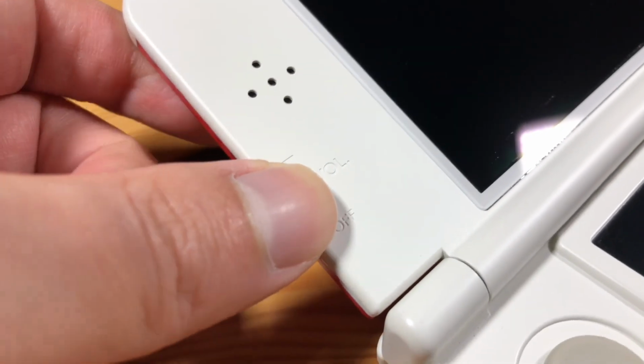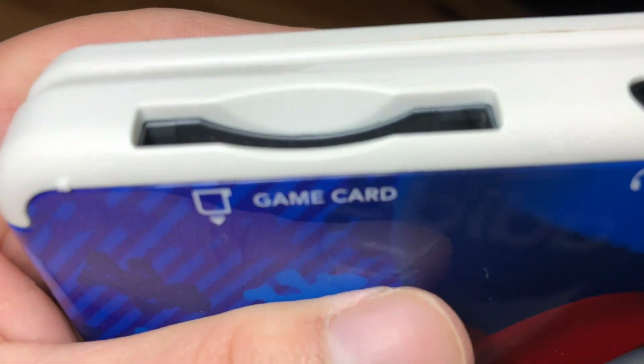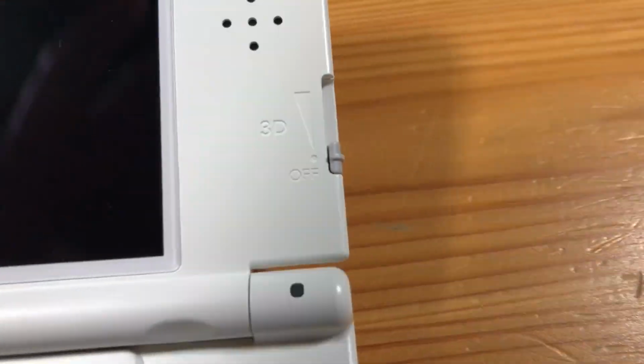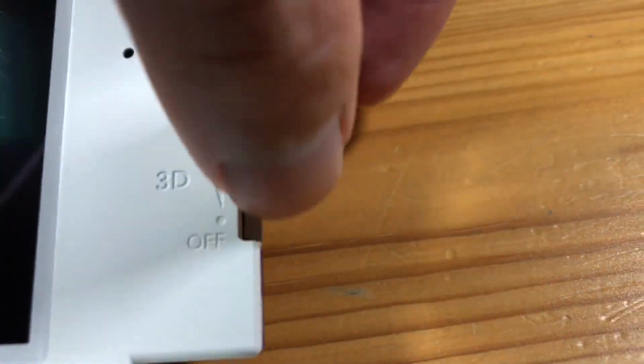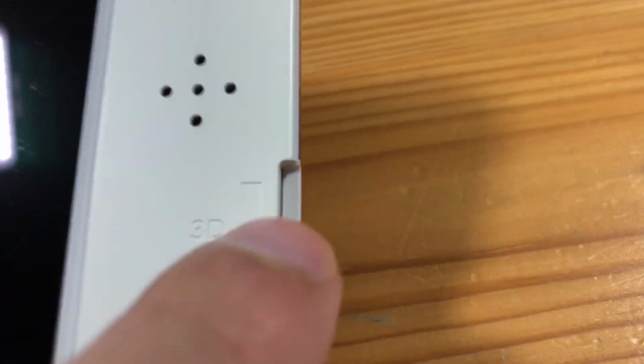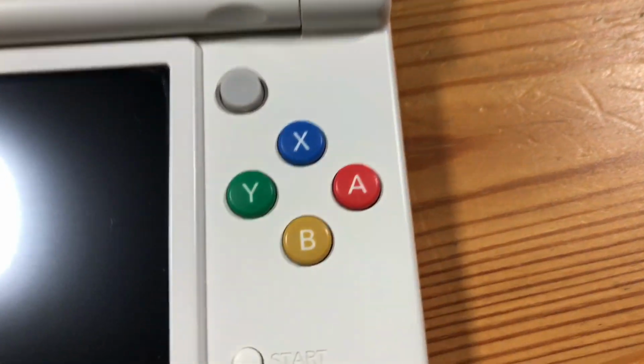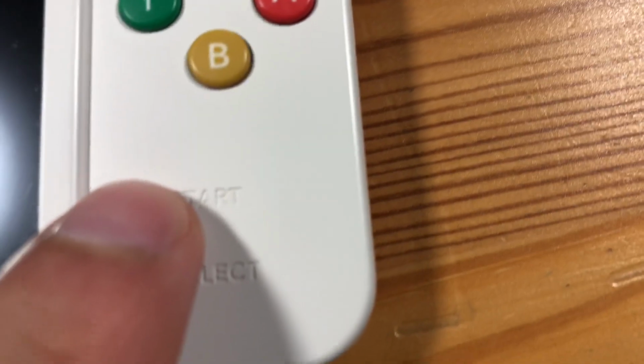Now, if you're purchasing a Nintendo 3DS or new Nintendo 3DS, if possible, make sure you can actually inspect it before purchasing. Make sure that everything works and nothing is broken. Especially make sure that you check the game card slot. Make sure it's not damaged, no corrosion, and looks clean. If you are looking at a new Nintendo 3DS in person, make sure to check everything.